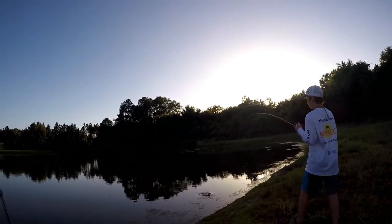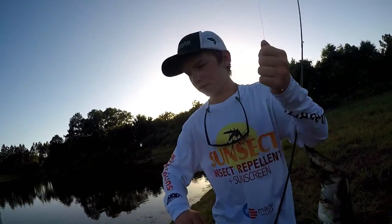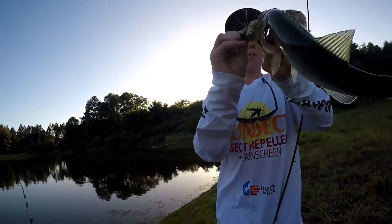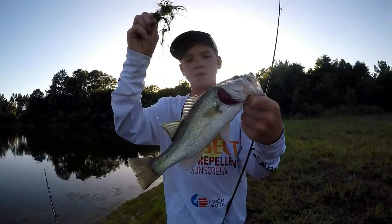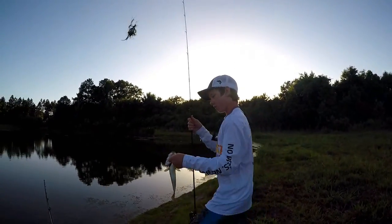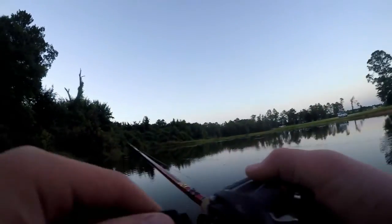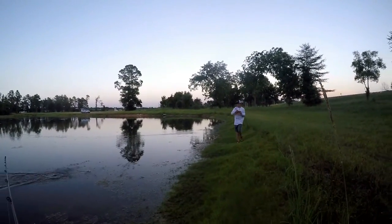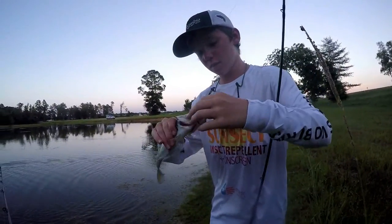Oh, there you go. Sam's got one. Golly, all this grass in here. Just threw this thing right up under, right up over some of the grass. The guy hammered it. This little live target field mouse. There we go. Another one on my little mouse.